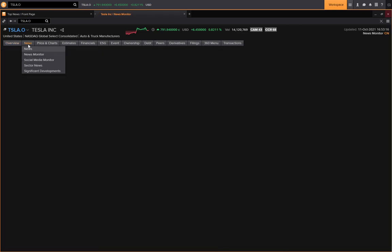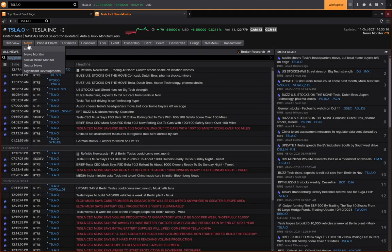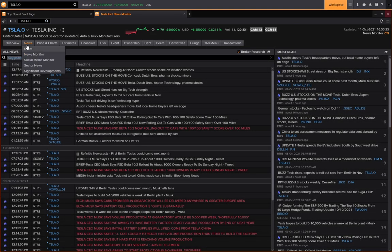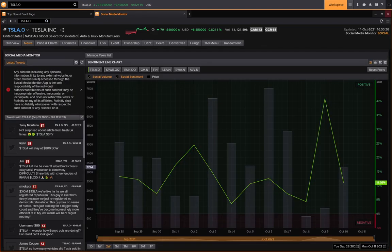Let's take a look at the news. You can see what that looks like. News monitor. Actually, I haven't clicked in this yet, so I don't know what that does. Social media. Okay, so this is kind of interesting. This is social media sentiment, and social media sentiment around Tesla, at least for a while now, has been pretty positive, and this is reflected here.